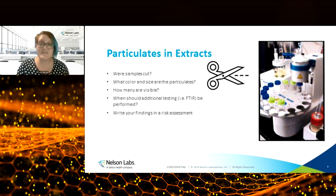In some cases, additional testing will be needed, especially if your device is blood contacting, because particulates in the blood can be very dangerous. Also, if you have an implantable device, you more than likely need to pursue additional testing. One of the most common tests is FTIR testing, which tells us the chemical makeup of those particulates. If you've narrowed down the potential source, it's ideal for you to send in samples. If it's most likely coming from a particular component, send us a sample of that material so that we have it to compare against.